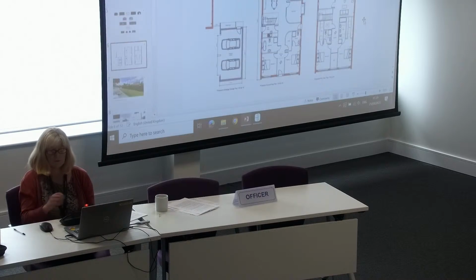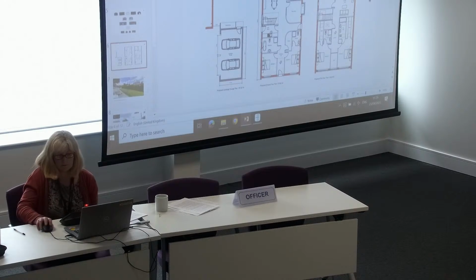The floor plans show the main area of living accommodation on the ground floor with further bedrooms on the first floor, a void area in this area and an enclosed balcony on the back overlooking the fields.